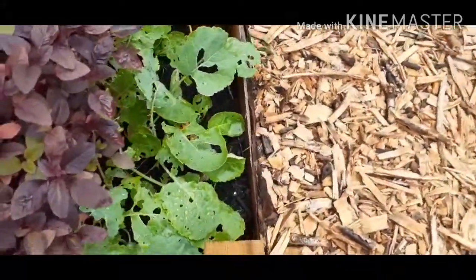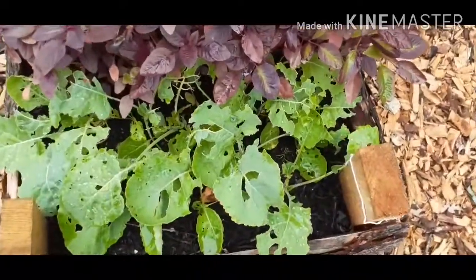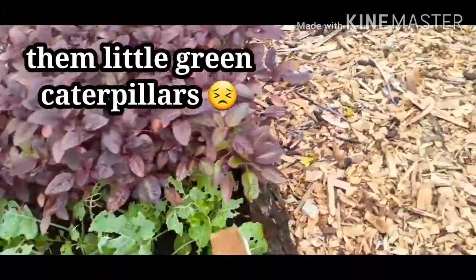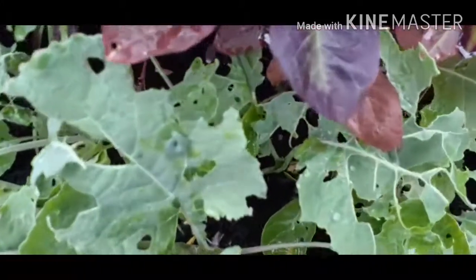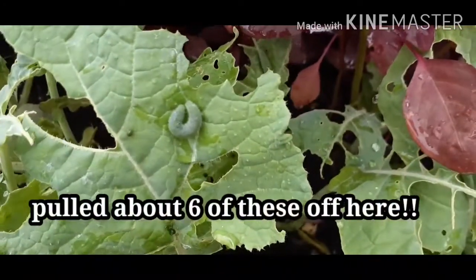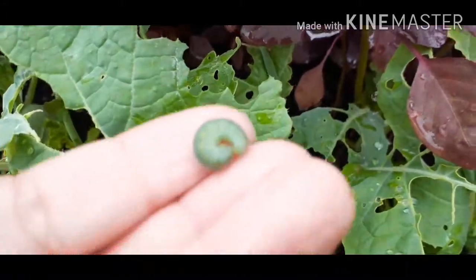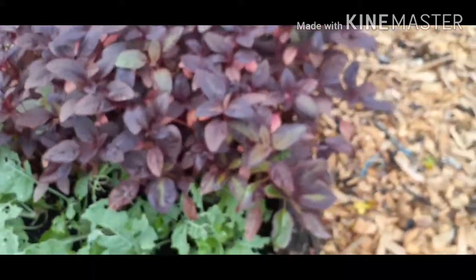Rutabaga. Looks like something's eating on the leaves. I don't know if it's slugs or what. I'm gonna have to get in there and see. Oh, there's the culprit. Look at it. Right there. You see it? Yep. He's a big one too. So, I have to get in there and deal with that.